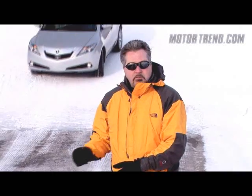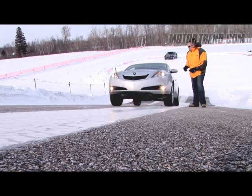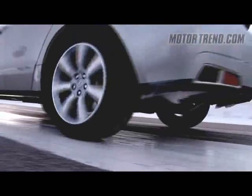And a conventional car would never be able to make it up here. It would just spin its tires and roll downhill. This Acura, with super handling all-wheel drive, is able to vector the torque to the dry side of the car and make it up with relative ease.